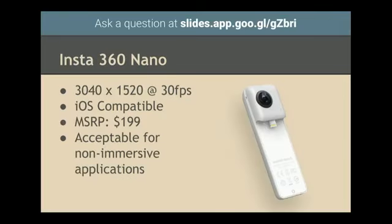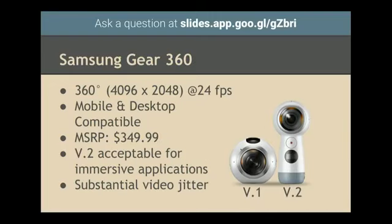The Insta 360 Nano is not a bad device if what you want to do is just display your videos, let's say on Facebook or YouTube, or just using a desktop display, where the panning and tilting is going to happen with a mouse. So you're able to scroll around the video and engage in it that way. That actually is very good. And for the price, I think that it's a worthwhile investment if that's what you're interested in doing. However, if you're wanting to do anything with an immersive experience using a headset, you're probably going to want to up the resolution substantially.